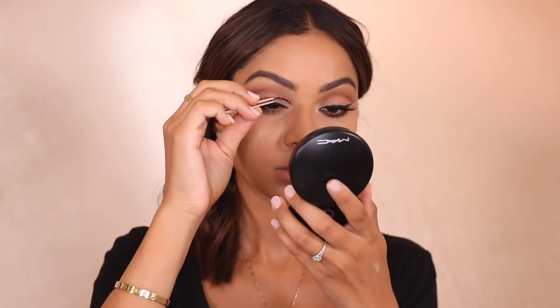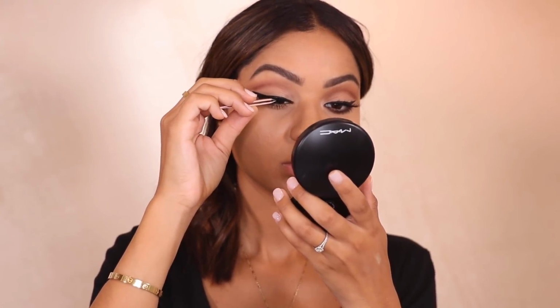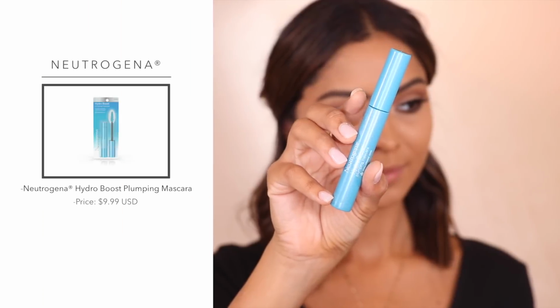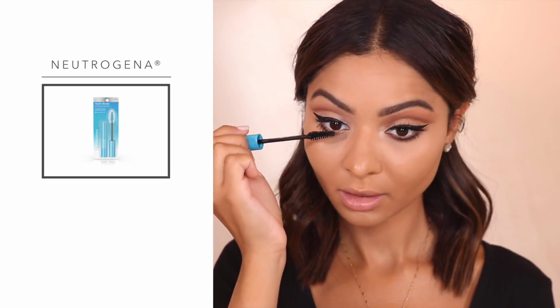I'm just adding some wispies, and that's pretty much it. Under my lower lashes, I'm going to pack on a little bit of dark brown eyeshadow. No eyeliner on my waterline, just because I want my eyes to appear a little bit open and just more awake. So adding a lighter eyeliner or no eyeliner at all, I feel like is the best way to go. And then I'm just going to finish that off with a little bit of mascara on my bottom and upper lashes. I'm gonna go ahead and contour my face.